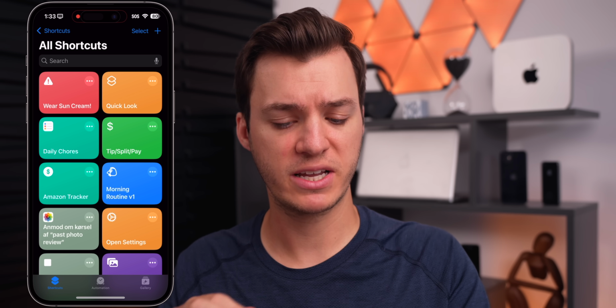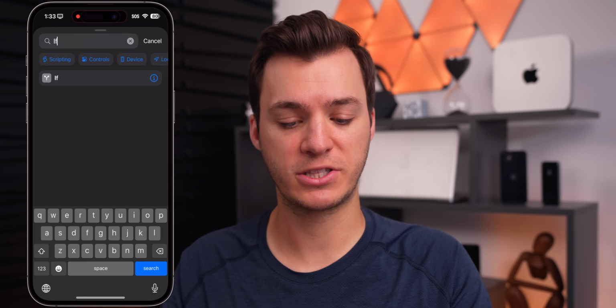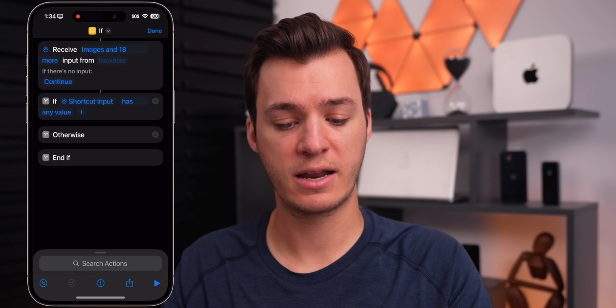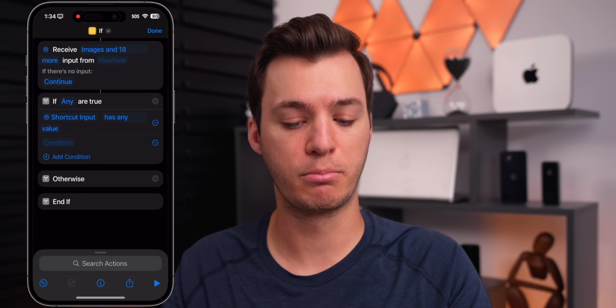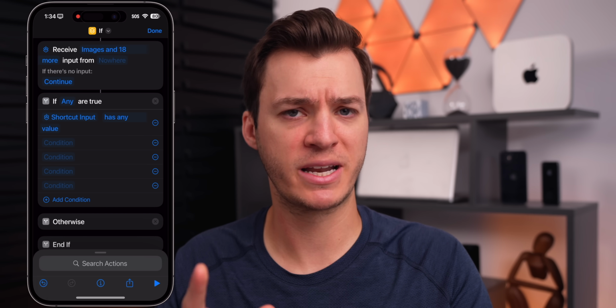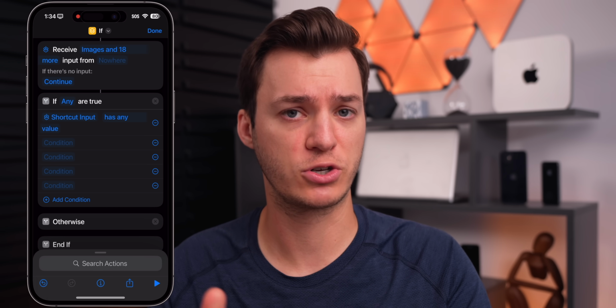Also, there's something new in the shortcuts application that I did not talk about previously, and this is not new in beta 5, but I just realized it, and that is if you go to create a shortcut or if you go to edit a shortcut and you enter in an if statement, you now have multiple conditions under one if statement. So you can see that right here next to if shortcut input has any value, you could tap on the plus and you could add multiple conditions. You can keep adding conditions right here under one if statement instead of having to create multiple if statements. I know it's a little bit advanced, but I'll have a shortcuts tutorial coming soon that's going to open your eyes more to how shortcuts works.